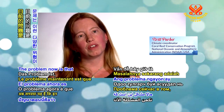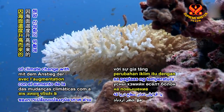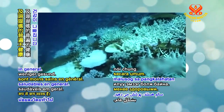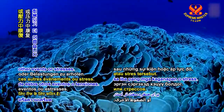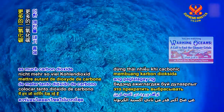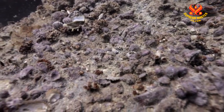The problem now is that there are so many of these different threats, and then you overlay the threat of climate change with the sea surface temperature increase, with ocean acidification. And the reefs are less healthy in general, and so it's harder for the reef then to recover from these other events or stresses. The biggest thing that we can do to stop the threat of climate change to coral reefs is to stop putting as much carbon dioxide into the atmosphere, to actually stop the warming we're seeing.